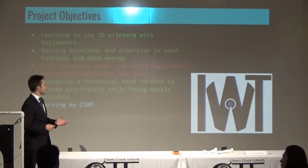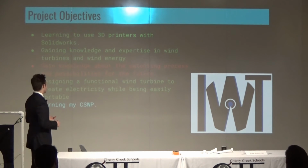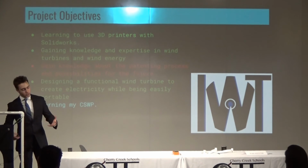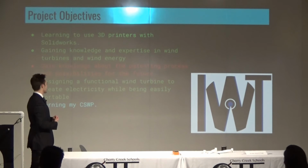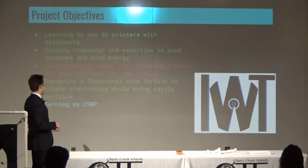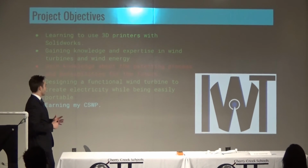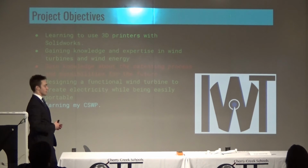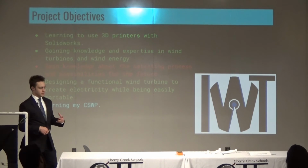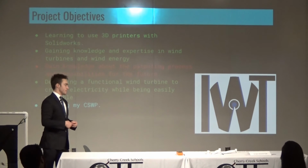So going through my project objectives here, I want to touch on these. I did learn how to use 3D printers with the different parts that I didn't need to print out for this model. So that one is green because that worked. Gaining knowledge on using wind turbines, I can say that I definitely am more knowledgeable into this topic and this area of science.